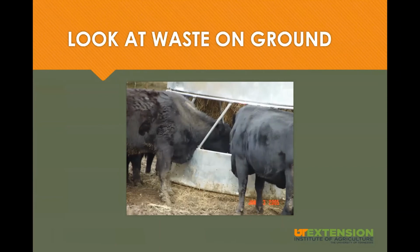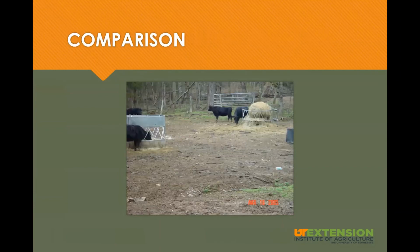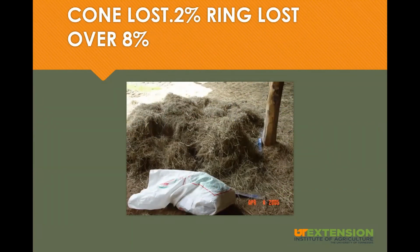Again, look the waste on the ground. This is where I tested one ring against the other one. We fed 2 bales of hay in the cone feeder while they was eating 1 bale out of the regular ring. What waste I had in the cone feeder is there in that toe sack. The other is what I got from the regular feeder, only 1 bale. 0.2% ring loss and over 8% on the regular ring. That's quite a savings.